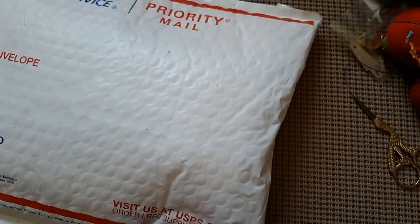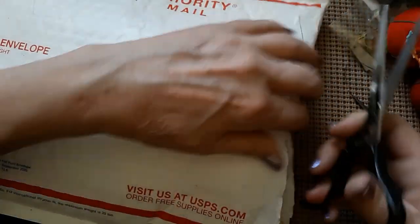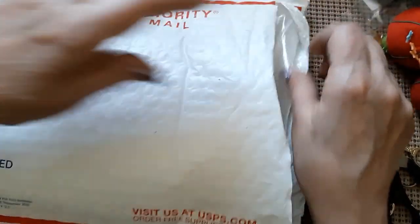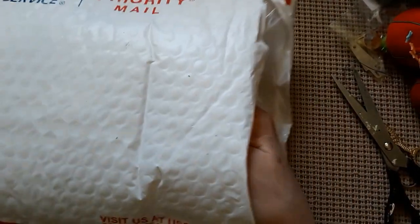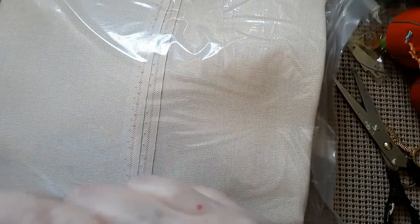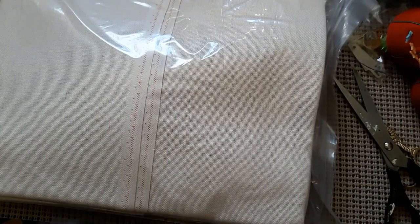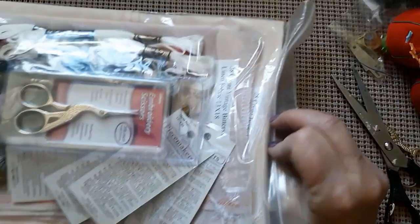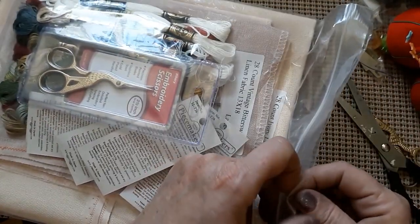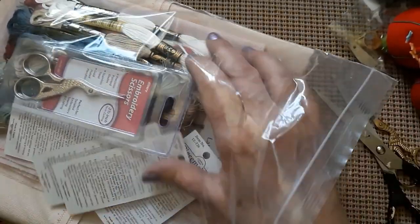Now if I can just get this open. This is kind of a mixed bag of tricks. I don't know what happens to me. Seriously, some days I will just order all kinds of stuff. Put this down here. We have a box going, and we'll see what is in all of this. Yes, I told you it was a mixed bag of tricks. And I'm still waiting on one pattern.